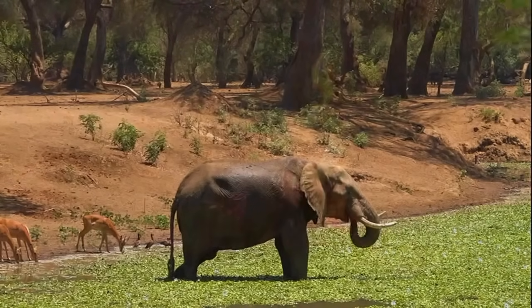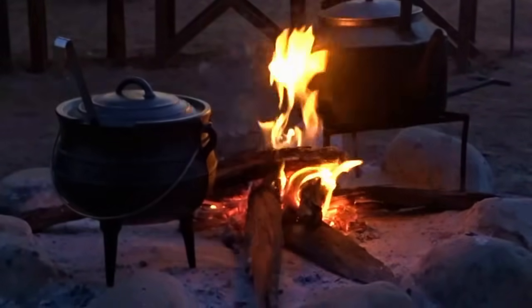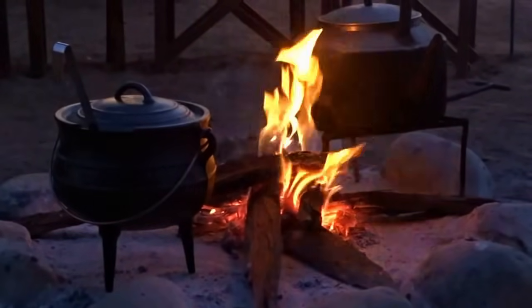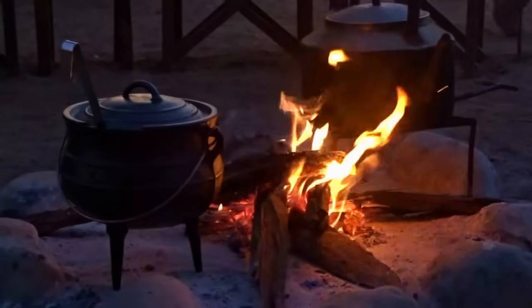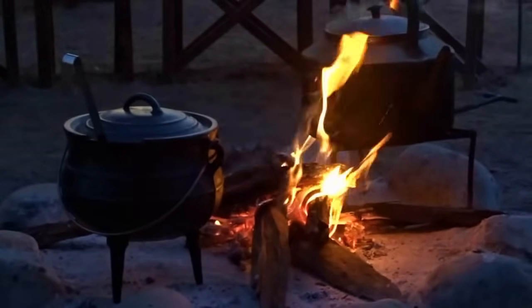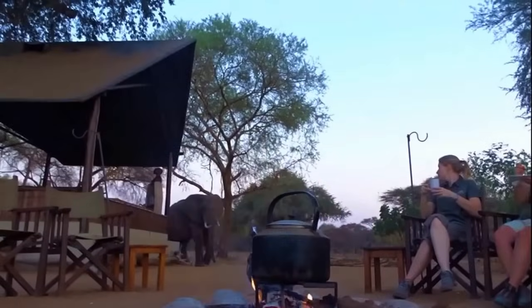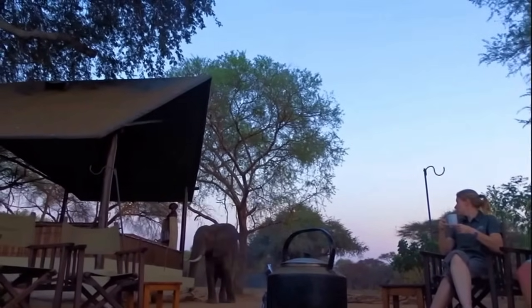Now, when it becomes morning, it's breakfast time, and breakfast at a safari camp needs a campfire and some cook pots on the fire. And everybody comes in. Everybody doesn't include just the tourists, though. Occasionally you'll get some wildlife that drops by.